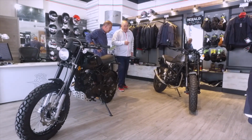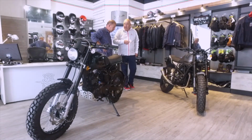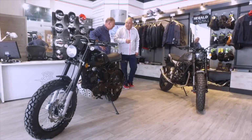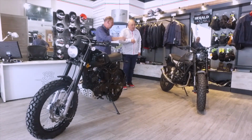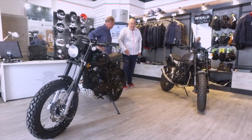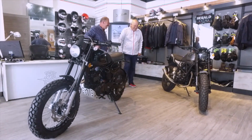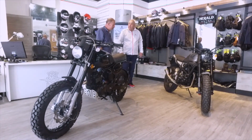Okay, gotcha. And they are about to launch a 500cc, completely designed and built in the UK, launching at the end of this month. A 500cc single cylinder, a proper bike. Yeah. And it looks very similar to this. I was about to say, it's called the Brute. The Brute. Where do they come up with these brilliant names? I love it. And so everything will be manufactured in the UK.